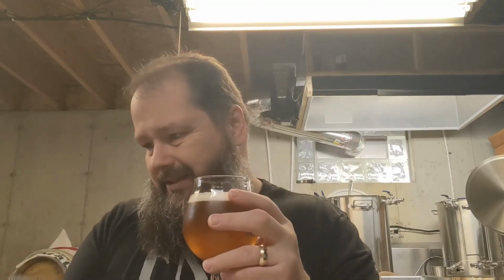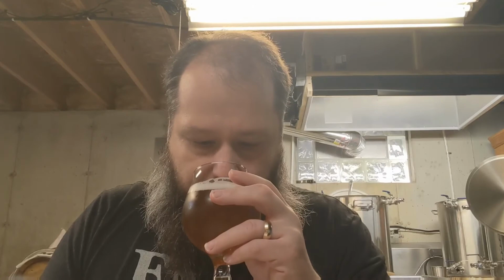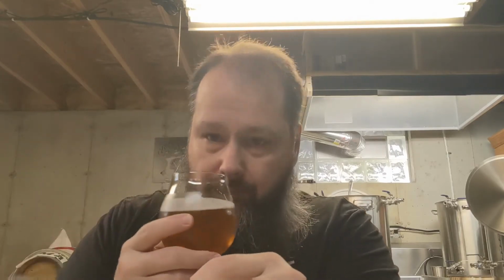It's very inviting. This is 5.5%. Maybe a hint of coconut, but really the lime is right now the star of the show. Oh, there's the coconut. Coconut and lime together. I don't know what yeast is in this beer. Tastes like a neutral yeast, not like a Belgian yeast or Scottish or something.